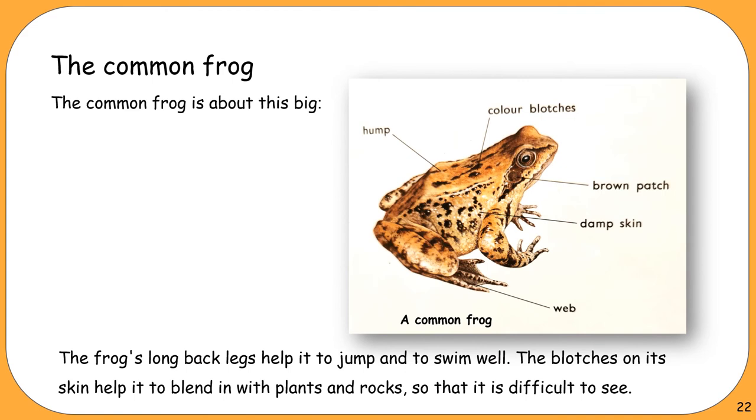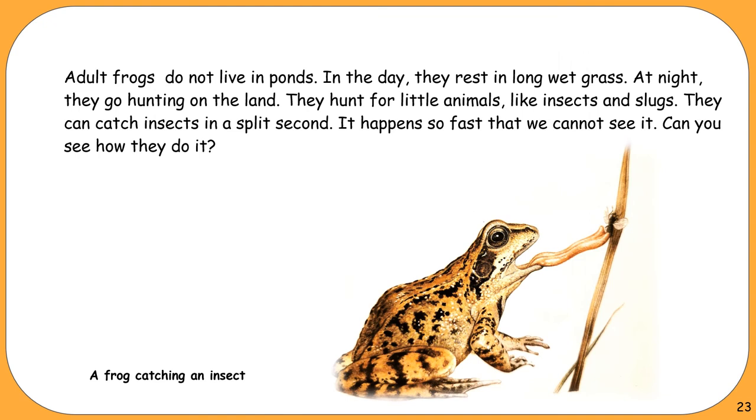The common frog. The common frog is about this big. Hump, colour blotches, brown patch, damp skin, web. A common frog. The frog's long back legs help it to jump and to swim well. The blotches on its skin help it to blend in with plants and rocks so that it is difficult to see.